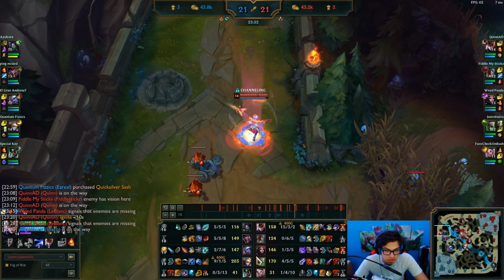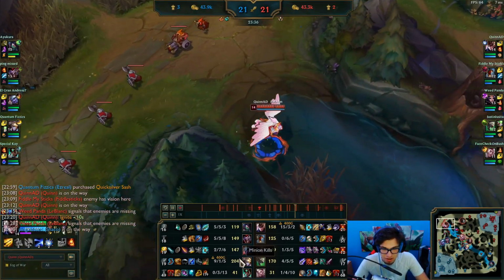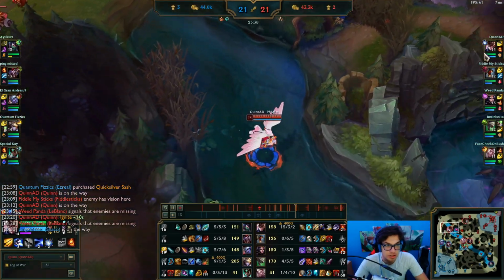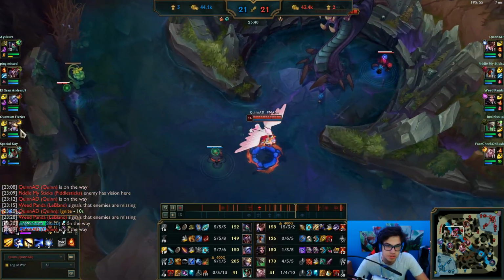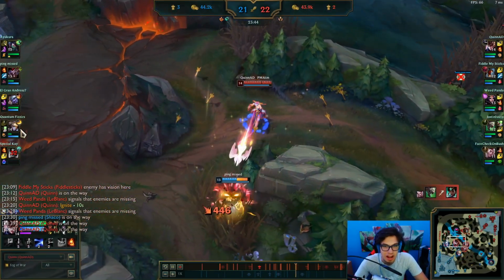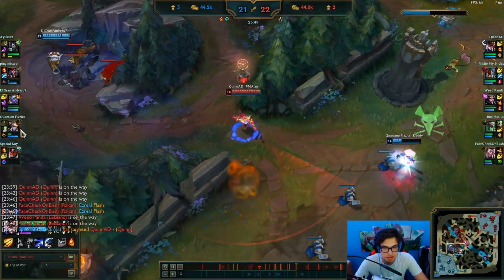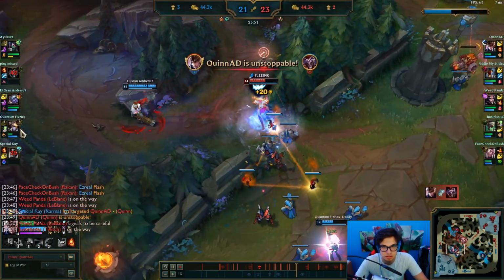But the thing is, I'm a solo lane carry, so I'm level 14, he was level 13 when I was talking about that. So despite how strong he is, I'm going to be higher level than him basically because of being a solo lane carry. I don't have to share CS.